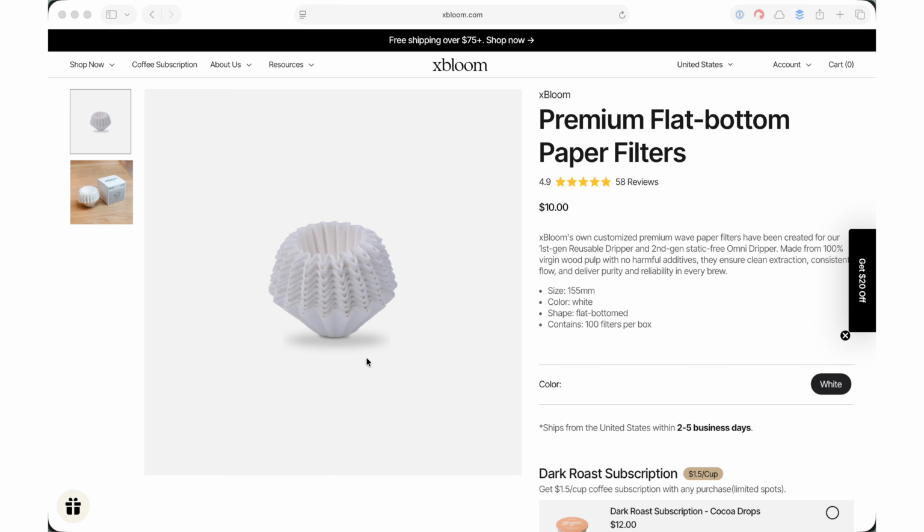The third thing I love is that you're not locked into their pods. You can also buy some of their filters, and then you can use any beans that you want. You can even set up your buttons to be in simple mode, which basically just lets you have a preset for light, medium, and dark roast. So pretty much no matter what beans you buy, you can get a pretty good taste right off the bat. So if you love coffee, you're looking for something that's consistent, and you don't want to fully commit to something like espresso and all that comes with it, I'd highly recommend looking at XBloom.